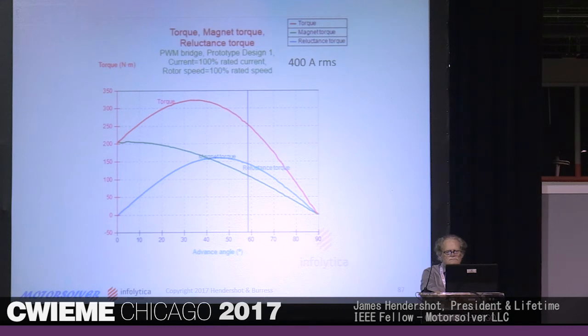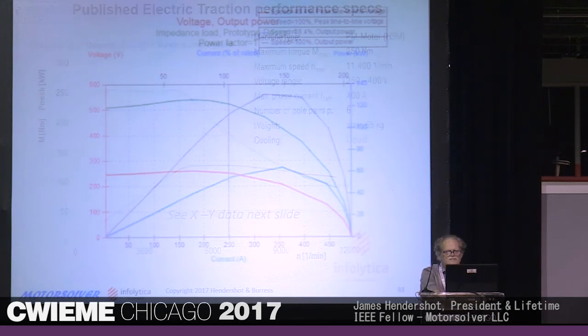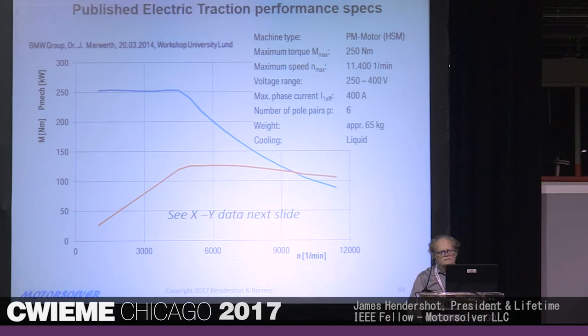Amps. I don't remember what all these different simulations are or why they're different. I apologize. So this is the published traction performance spec for the motor that we saw before.